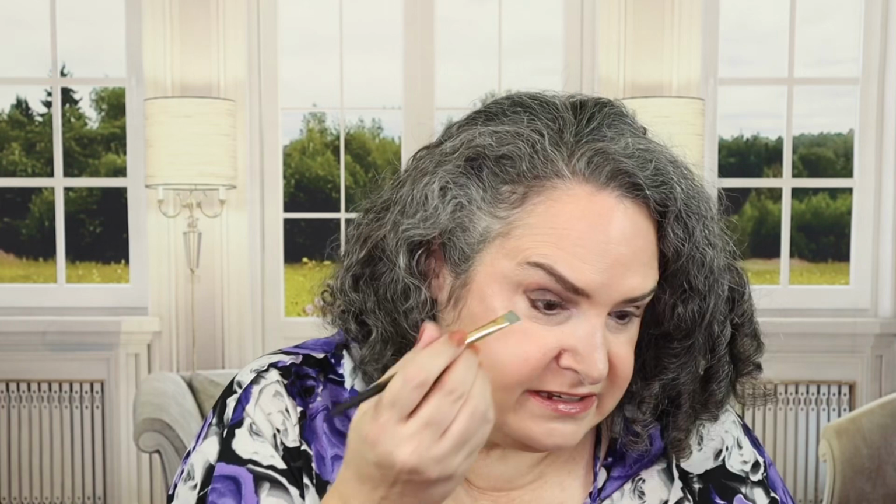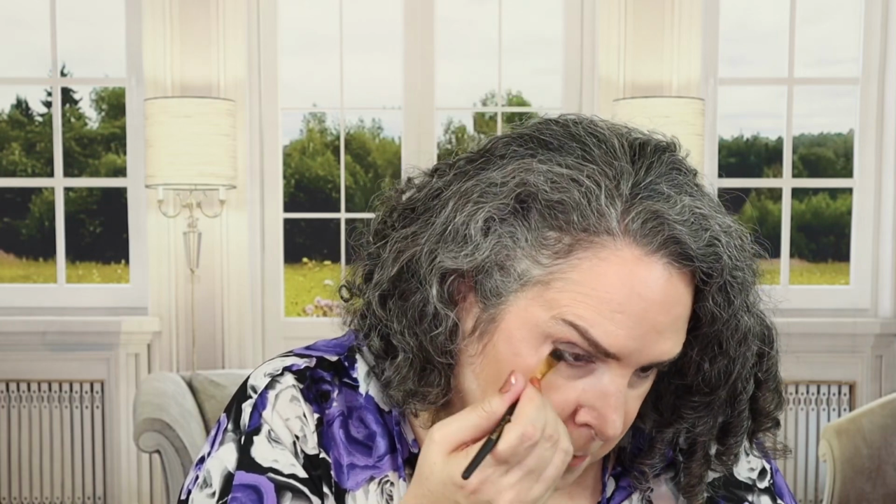Okay, I do want to tightline this right on the lower lash waterline, concentrating on that outer corner and then bringing whatever's left inside. And then I'm going to take this kind of all over the lid. And then let's take this one in the inner corner. And also kind of the lower lash inner corner.